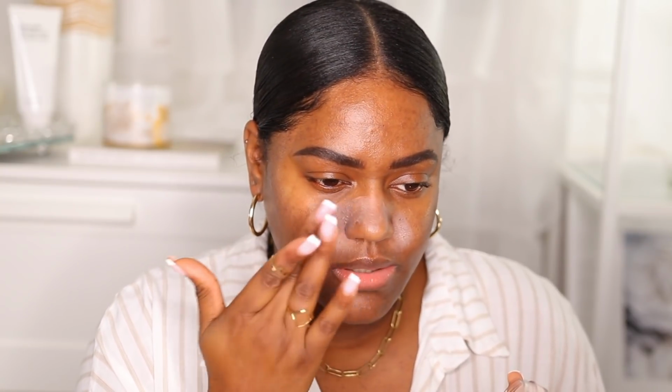So I'm using the e.l.f. primer today. This is just the Poreless Putty primer. It's the original one. I'm going to use a little bit of this on my T-zone and on my forehead.